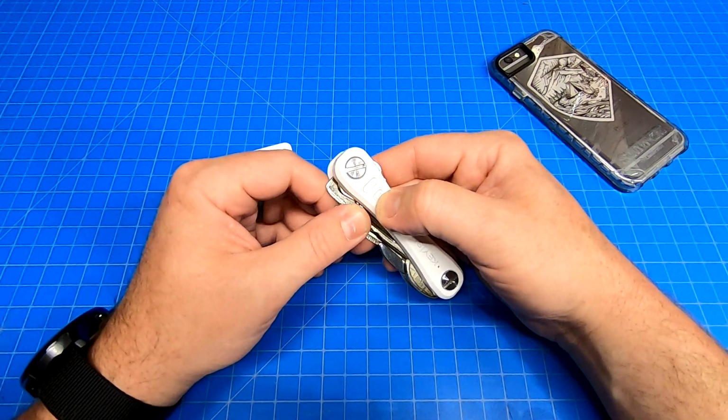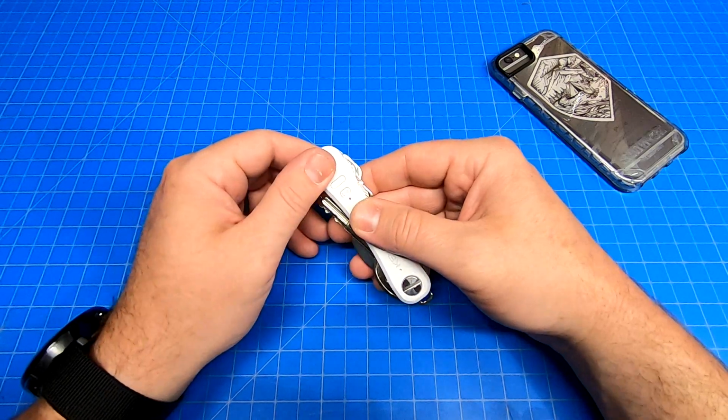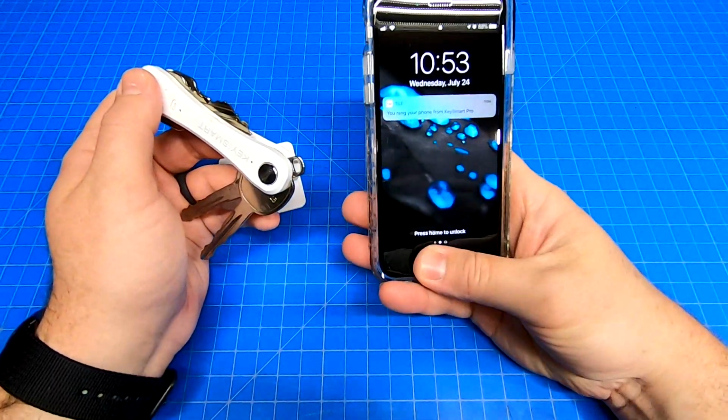Now the tile button right here is super tiny. It doesn't accidentally activate or anything like that from my experience, and I've carried this with quite a few things in the pocket. But a double tap, you'll hear that, and boom, there you go.